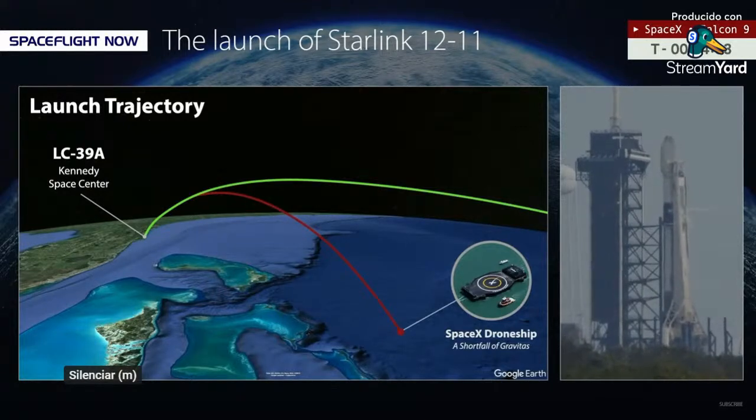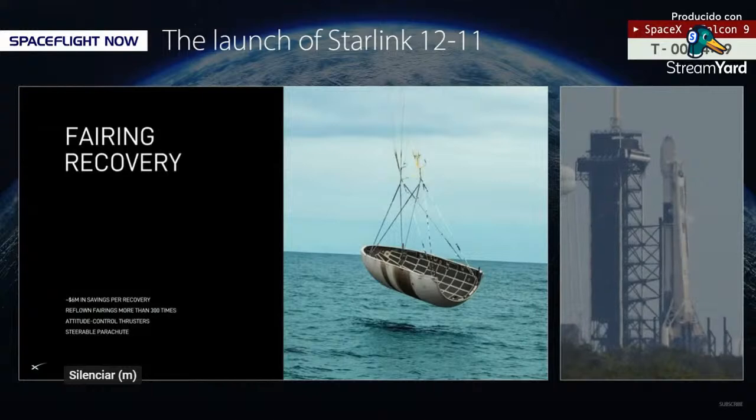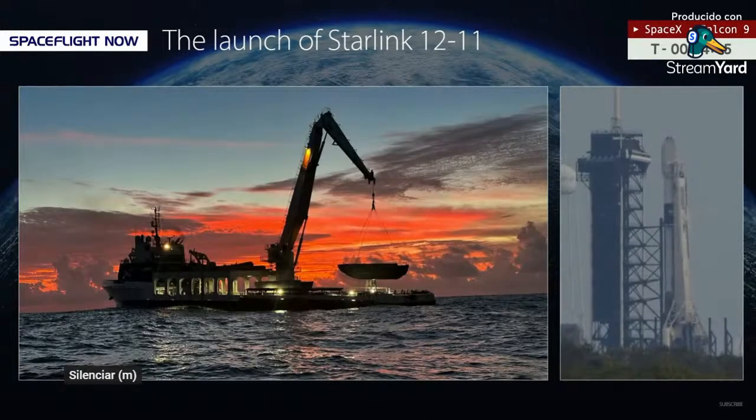If successful, this will be the 93rd booster landing for that particular drone ship and the 393rd booster landing to date. SpaceX is also aiming to recover the payload fairings, as we mentioned, which splashed down under the support of parachutes, put on a recovery vessel, and will be brought back into port.